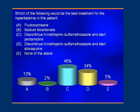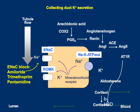Okay, so most of you chose C or D, recognizing that trimethoprim in trimethoprim sulfa or Bactrim is a weak organic cation that mimics amiloride and triamterene, thereby inhibiting the epithelial sodium channel ENaC in the collecting duct and causing hyperkalemia. So you have to stop the trimethoprim.